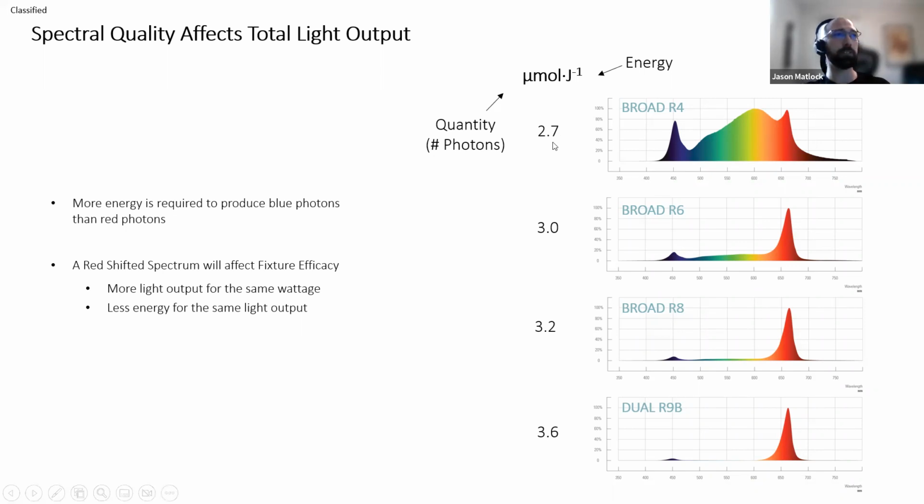Now, we produce fixtures for other cropping systems as well. And particularly in commercial agriculture, they're very concerned with how much they're paying because they make pennies per square foot. So it matters that you have an efficient spectrum, perhaps more than the impact of light. So we have 60, 80, and 90% red spectrums, and you can see they become increasingly more efficacious to the point where the R9B spectrum is about 50% more efficacious than the R4. So you might say to yourself, well, boy, I'd love to spend less money on the same amount of light. That sounds great.